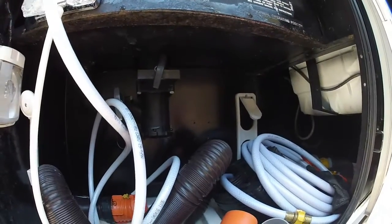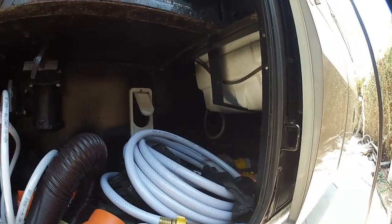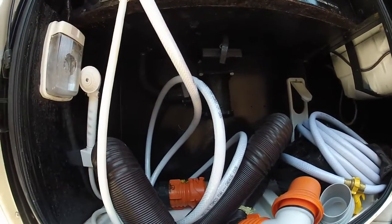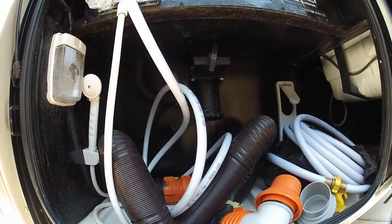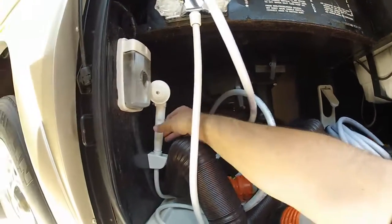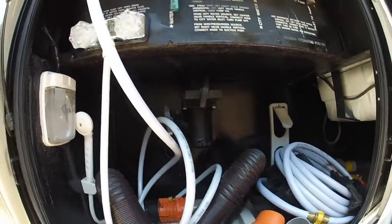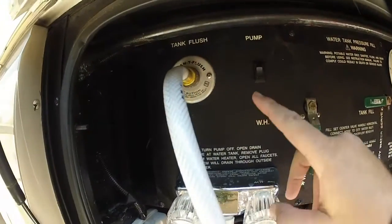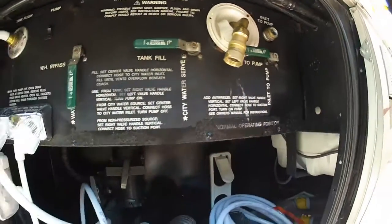So you have a black and a gray tank. You've got all this included hardware comes with it. This is all brand new, maybe used once or twice. But you got two sets of hoses, and you've got an outside shower right here to rinse off. You've got clean outs, and this one has a black tank flush as well as a fresh water in. That black tank flush is really nice.